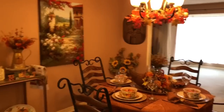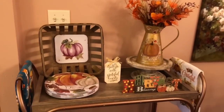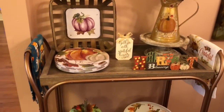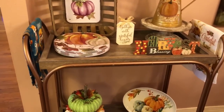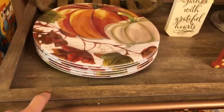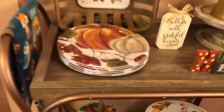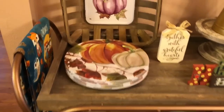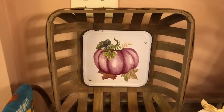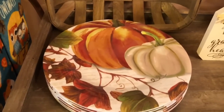Okay, and then if you come here, here's our dining room. And here's my little drink station cart that my husband made me, and I love it. I told him what I wanted, and he bent it conduit, and then we just covered this with this flooring that's not wood, but it looks like wood, and I just spray painted it, and I love it. And I just put that basket that I got at AC Moore on a very deep clearance, and those Dollar Tree plates, they are so pretty.